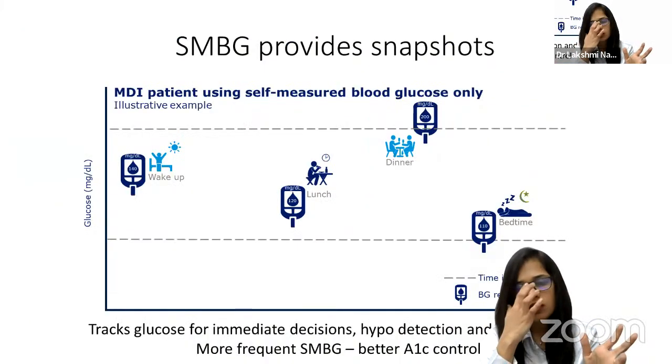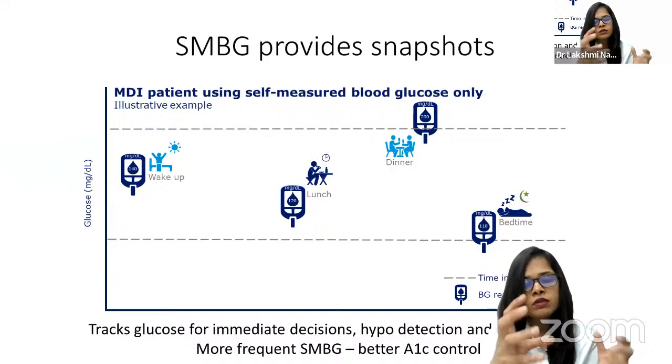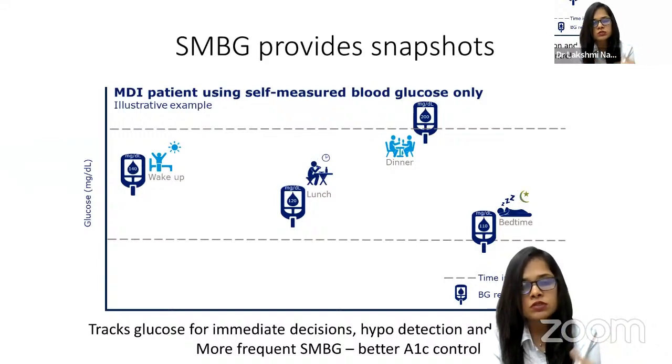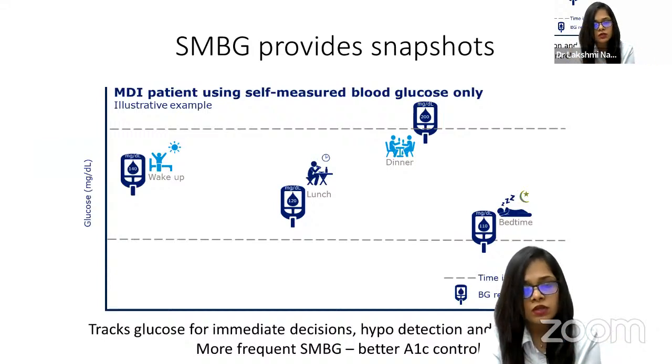So SMBG with a glucometer gives us snapshots. So you know what's happening when the patient wakes up, or when the patient checks before lunch or after lunch, before dinner or after dinner, bedtime. So this is actually a snapshot of what is happening at various intervals and does not give you a good picture.